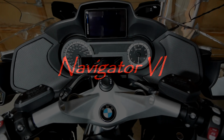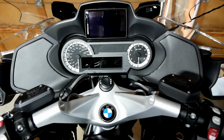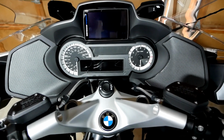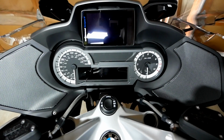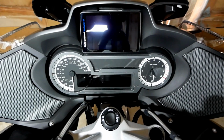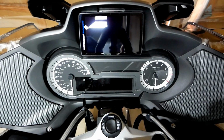First BMW optional equipment is the Navigator VI. Why? As you can see, there is no convenient place on the RT to mount a GPS device because the RT does not have tubular handlebars. But BMW designed a perfect place in the fairing glare shield just under the rider's line of sight for the Navigator. Also, the unit has a lot of additional features and functions besides just mapping and navigation.